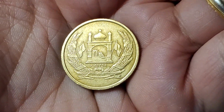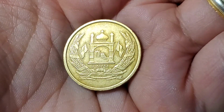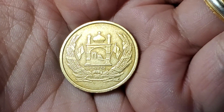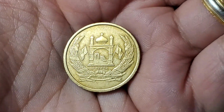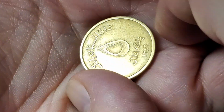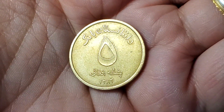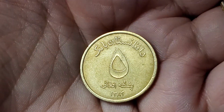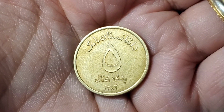This coin is going to be from Afghanistan, which the design seems similar to other Afghanistan coins, especially with I guess the portion of the temple that appears in the middle. Although most of the time we find Afghan coins in pretty poor shape, but it's got the teardrop number, which is their 5. So this has a value of 5 Afghanis from 2004. Has a catalog of KM 1046.